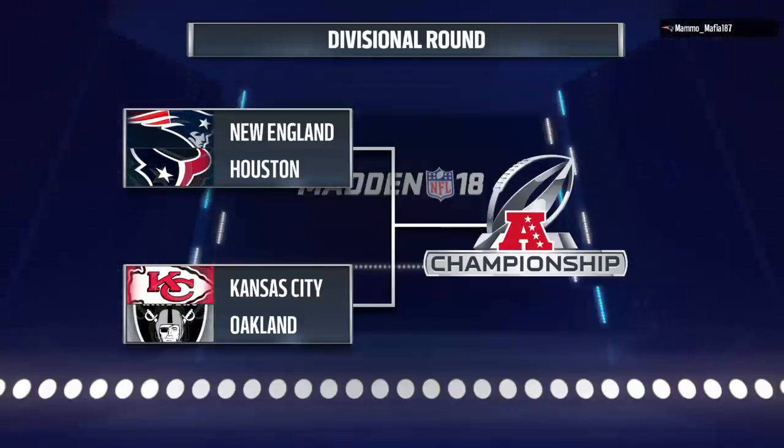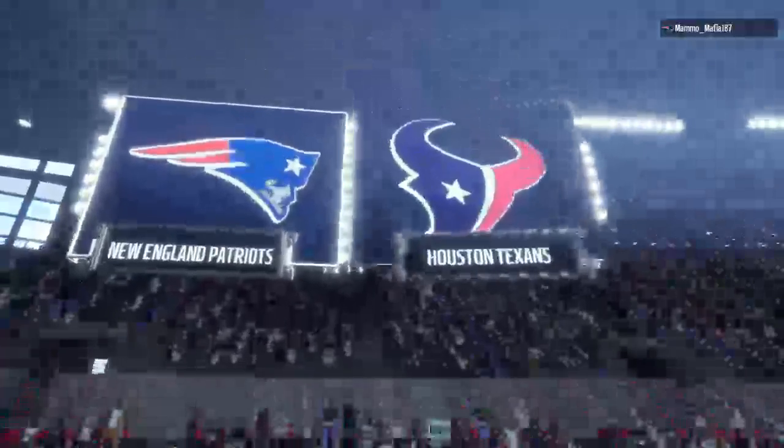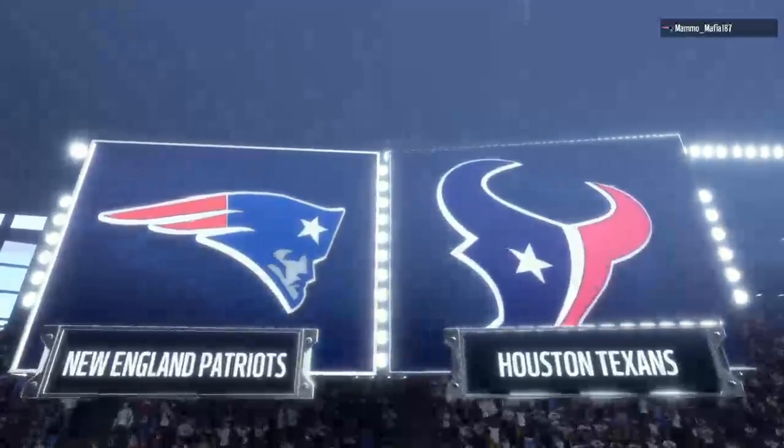I'm Larry Ridley, and this is the NFL on EA Sports. We're on to the divisional round now, two steps away from playing on the biggest stage in sports. It's the Patriots going up against the Texans.